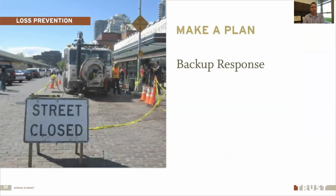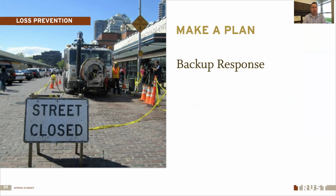And another part of having a plan is having a good backup response, so that if there is a backup, if there's an issue, maybe a homeowner calling and they're in a panic, you know how to handle it. You know what steps to take, what equipment you're going to need to get, things that you're going to need to have in place, and who you're going to call to help.